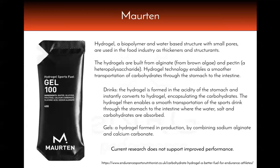I do have a link that you can read to learn more about some of the research if you're kind of geeky like that. You can read why, in various studies, it's not to say it doesn't work, because I know it works in real life. It's just that the research hasn't proven the efficacy of it.